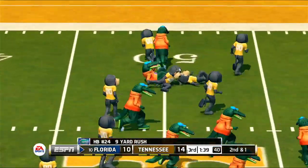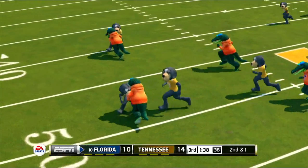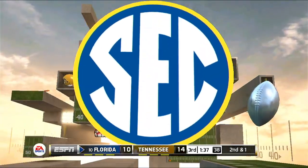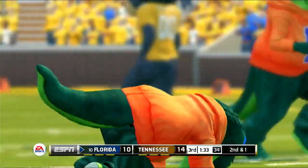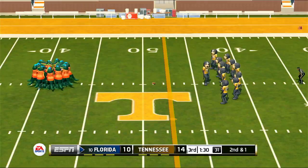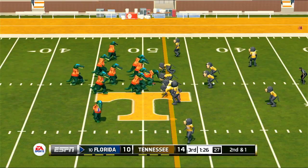He's taken down at the 49. Gain of 9 yards. That brings up second and one. Short yardage situation here. It's second down and one.